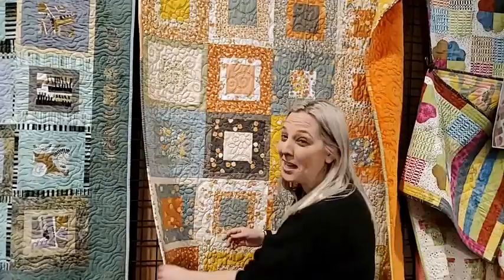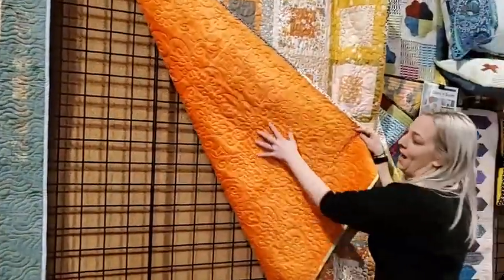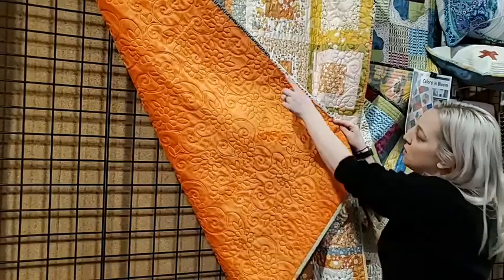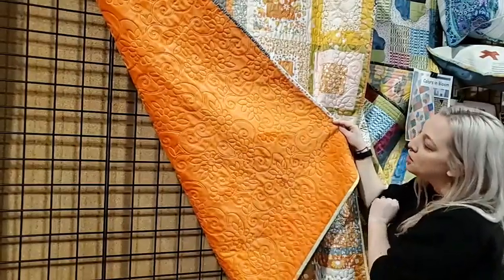I like to put Minky on the back. And so I've got this orange Minky on the back. And there you can really see the quilting on that Minky. And then I just used scraps for my binding, and that's how I kind of finish it off.